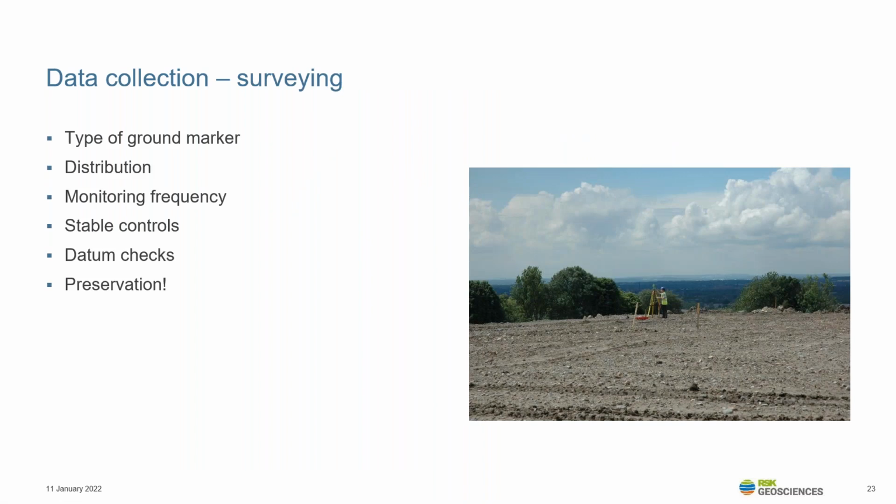Central to a lot of data collection is surveying and having confidence that the data is robust and QA'd. Thought needs to be given to the type of ground marker that's employed, be that a ground grip marker or a phenotype marker with ground anchors, distribution and monitoring frequency of these ground markers, checking that the control is stable, the map itself is not settling or is away from ground that could settle, checking the datums to demonstrate that, and the key one is preservation of the pins, particularly on a live site where they can become damaged, etc.